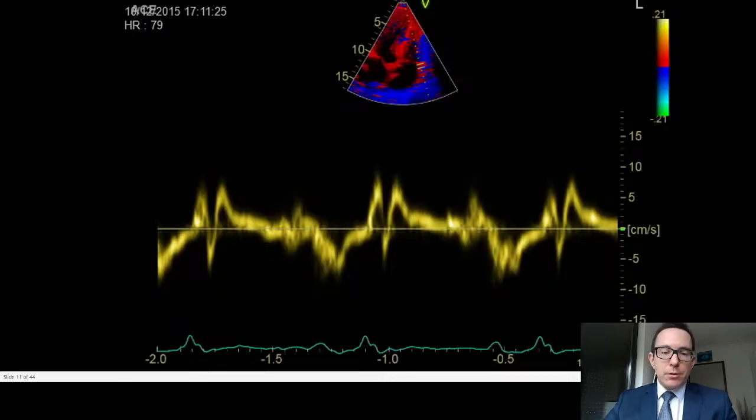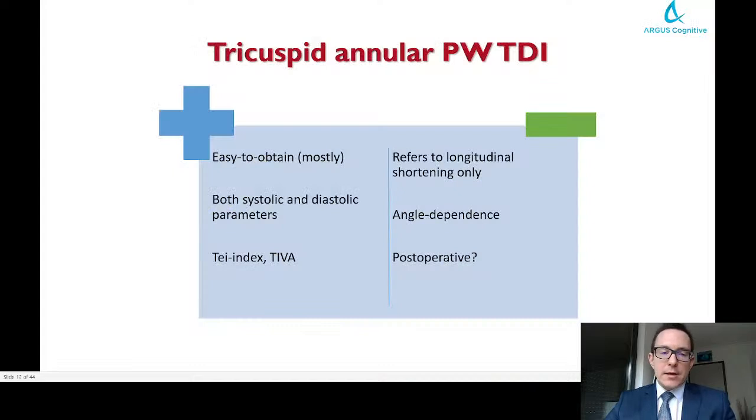We have tissue Doppler imaging, giving us both systolic and diastolic functional parameters. There are even more parameters we can derive from it, like the myocardial performance index. However, it is still referring only to the longitudinal shortening, and of course carries all the limitations that Doppler-derived measures carry, like angle dependence.